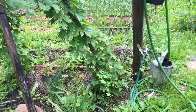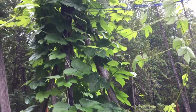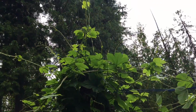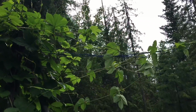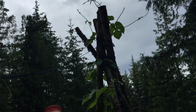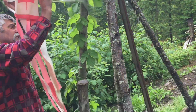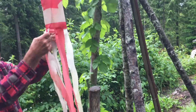So these are the hops, and we thought they were growing like crazy when we were here last time, like 3 weeks ago, but they're just, oh, they're so funny. I'm sure that they can be quite a pest and quite a problem, but right now they're just funny. Eating my flag. They're eating the flag.